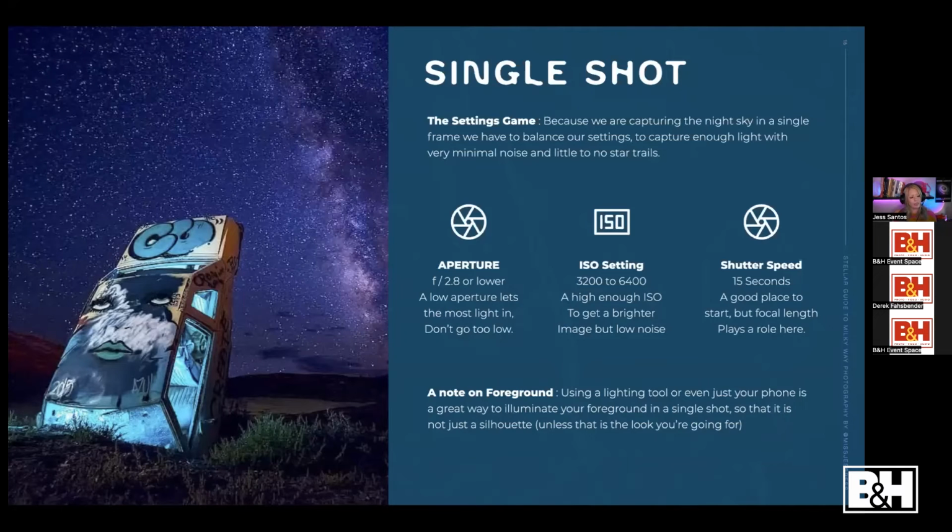And I only say this because certain lenses, even though they can go lower, might not be ideal for Milky Way shooting. For example, the Sony 24 millimeter is an amazing night photography lens. But when you get to an aperture of 1.4, you might get some little light aberrations, I think they're called. They look like little birds.